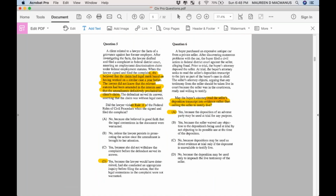All right. On to question 5. So these Civ Pro ones are fairly straightforward. I do strongly encourage you guys to do them. When I went through these, you guys probably breezed through them. When I went through them, it took me not even 10 minutes to get through the 10 questions. So I think that they tend to be fairly straightforward.